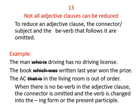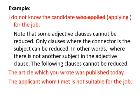When there is no be verb in the adjective clause, the connector is omitted and the verb is changed. ما دام أنا شلت verb to be يبقى بشيل الكونكتور وبحول الفعل اللي عندي، يا إما هيبقى present participle driving يا إما هيبقى past participle. طيب نشوف المثال ده.